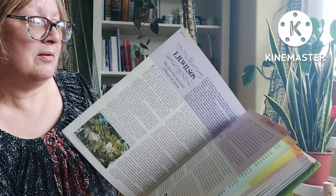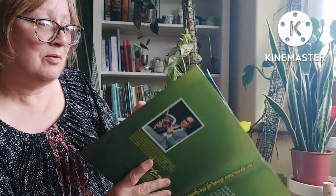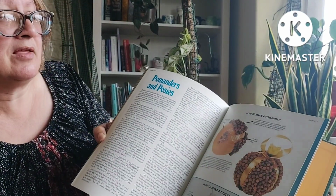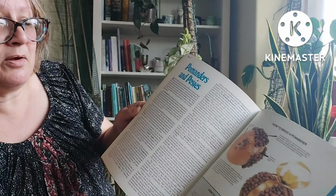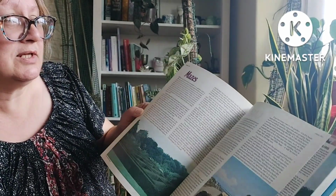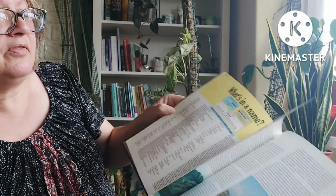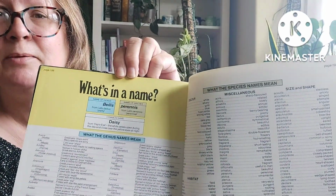So there's that section there. There's a section on people, which is going to be interesting to read. I'll just take the jacket off this because I don't want to rip it as I'm thumbing through the book. And then at the back it's got how to make a pomander, using obviously cloves, posies, how mazes are made. And then this section, which I thought was quite interesting, what's in a name?